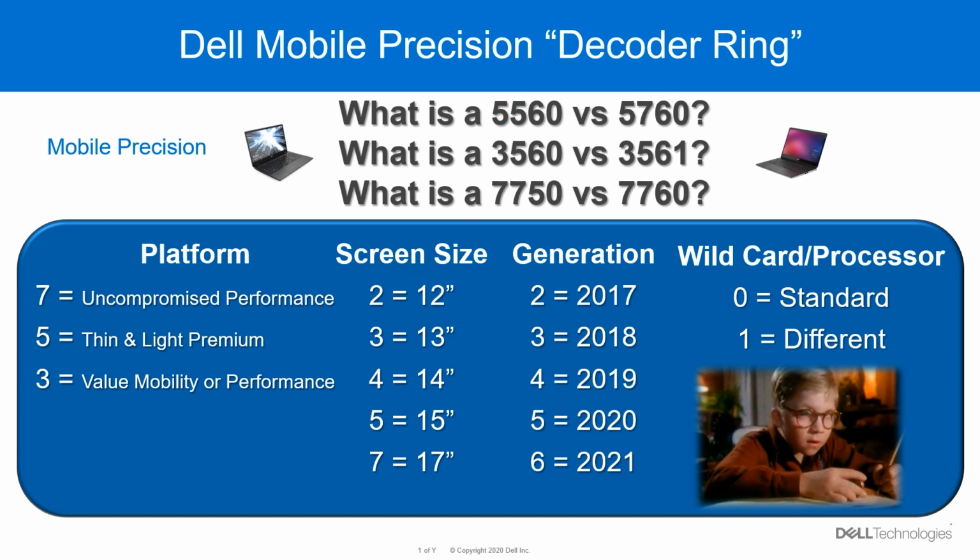So the next number, right? The next number really tells me the generation, right? So I've got a 6 here, I've got a 5 here, and if we look at the precision line of generations. The 2 is 2017, the 3 is 2018, and the current models, which are the 6 series, is 2021. So I've got here a 5560. I know it's the 2021 version of this. So next year it'll be the 7, so it'll be 5570s, right? And if someone came to me and asked me the question, like I said here, what is a 7750 versus 7760, I know the 7750 was built in 2020 versus built in 2021. I do want to take a note here. This generation does not translate to the latitude. It's on a different naming convention for the generation, but it's still the third number represents the generation.